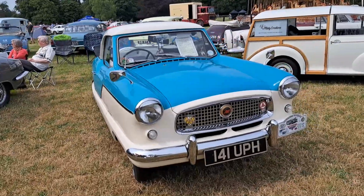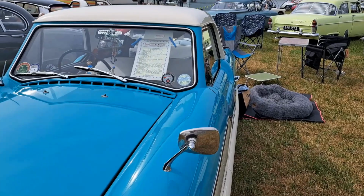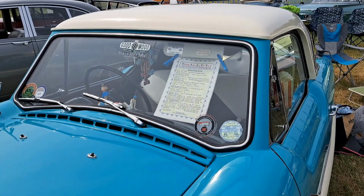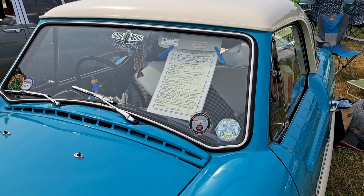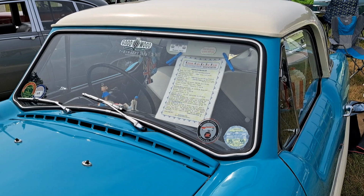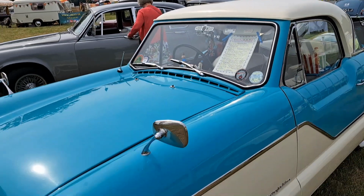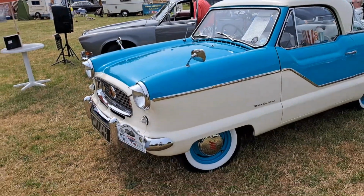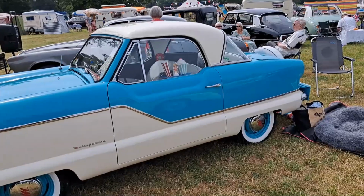So, Austin Nash Metropolitan. It's one of the Austin ones because it's right-hand drive. This one is a 59, and it's got a 1.5 engine. Yeah, most were exported. This one is a UK market one. And if you want to sum up the nostalgia show, I think this car would probably do it for you.